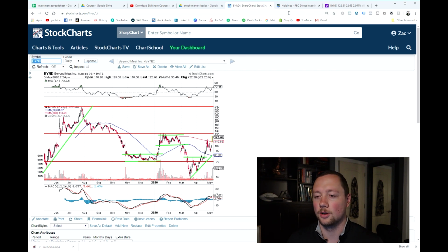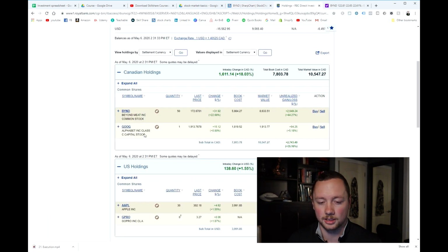So when we go into this, we can see the same holdings. I've got Beyond Meat, Google, Apple, and I just sold GoPro today. We're doing pretty good overall, but Beyond Meat, we've been coming up and we are approaching that next level of resistance. I think we could see a turnaround, and we've had phenomenal gains over a 10-day period.